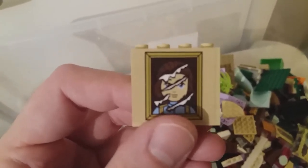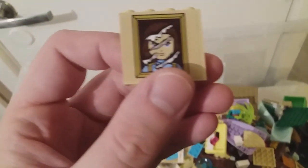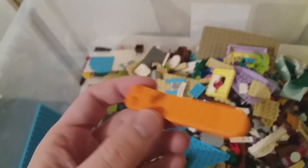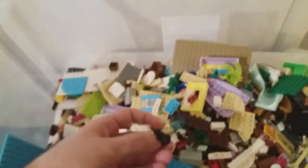Well, that's strange. A slashed picture of a little girl or boy, girl. That's kind of creepy, actually. Is that a Harry Potter set, maybe? Oh, a very rare orange brick separator. Wink, wink. Hair pieces. Yep. Anything else cool in here?